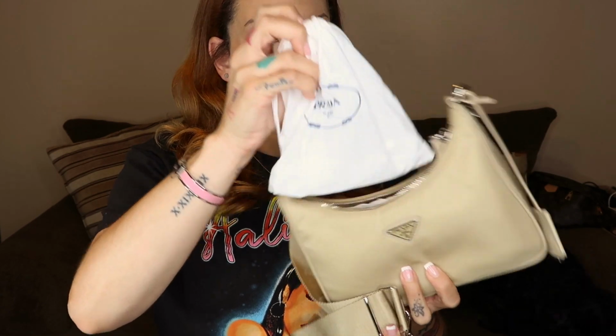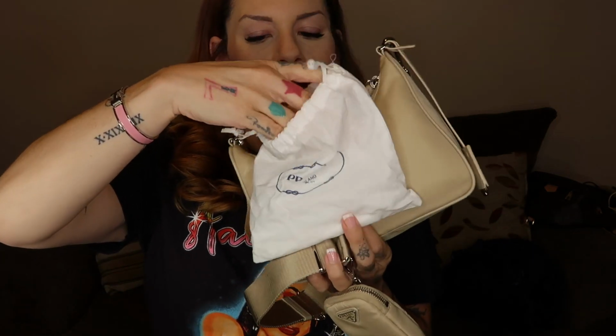As always, Prada pays a lot of attention to detail. So your extra strap actually comes in another dust bag, and I will show you what that strap is for. A lot of people compare this bag to the Louis Vuitton multi-pochette, and I will say, as far as packaging goes, Prada went the extra mile to package the bag.